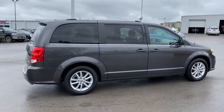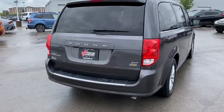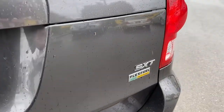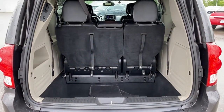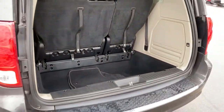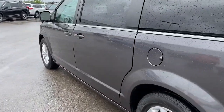The Grand Caravan's smart, versatile design has you covered in safety and comfort. These are just some of the great options this vehicle comes with: keyless entry, power liftgate, backup camera, fog lamps, heated mirrors, remote engine start, third row seat, power driver seat, Bluetooth connection, steering wheel audio controls.